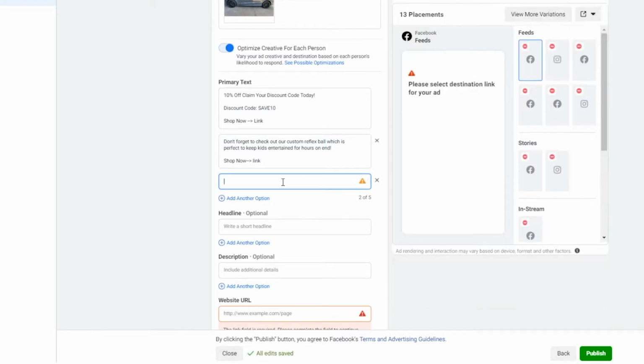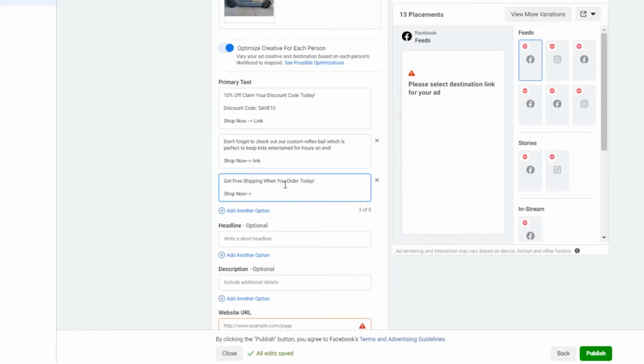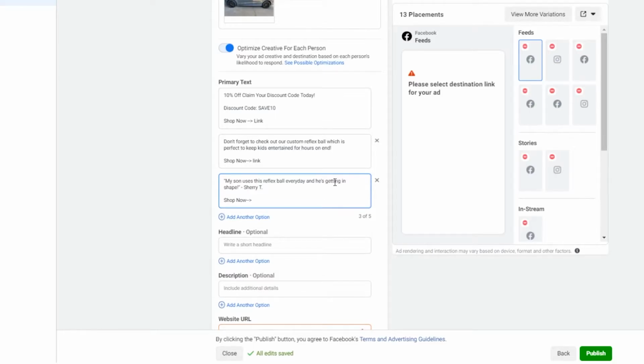And then another option that works well is, so we have a discount, we have a reminder. And then what I like doing is just offering free shipping. So something simple like that, saying get free shipping when you order today. Or another option is, if you're not offering free shipping, then this is where I include a testimonial. So I will actually insert a review that I got from my reviews, AliExpress reviews, wherever you got, or even a comment. It could be someone saying something like this. You just do something like this.